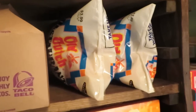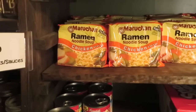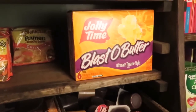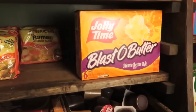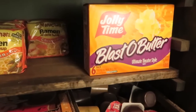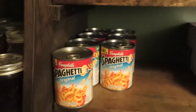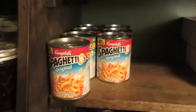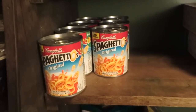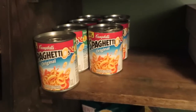And then we have our tortilla chips, and then we come down and have some ramen, and our popcorn goes there, which we do just the loose popcorn and the air popper a lot of times, but then we also have the bag kind because that's fun and easy. And then SpaghettiOs, and it's funny that I'm pretty much the only one in the family that eats SpaghettiOs, but sometimes I have a craving for them, so I keep some on hand.